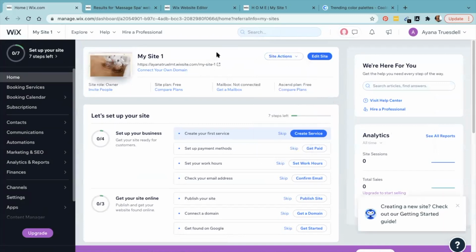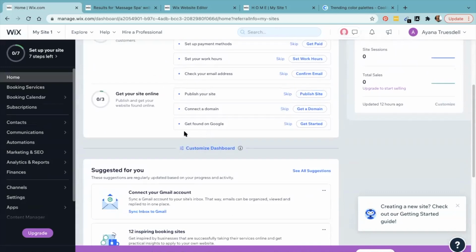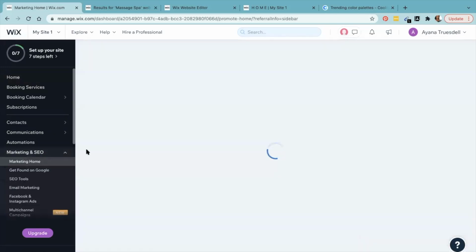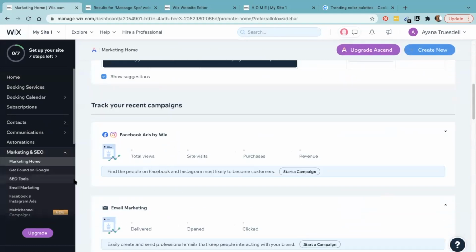SEO is very important when it comes to your website getting found. What is SEO? SEO is search engine optimization. This is how you get found on Google. Do people still use Bing? On Bing, Yahoo, all the different search engines. So what I highly recommend is going to SEO over here on the left, and using all the SEO tools that they have available in your free time.